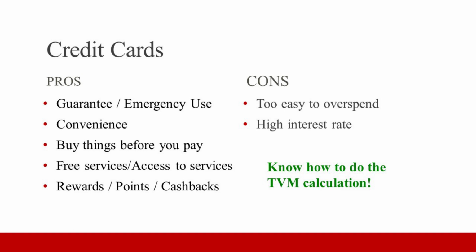The downside of credit cards is that it is too easy to overspend your money using a credit card. And unfortunately, the interest rate of a credit card is sky high as compared with other sources of debt. With that being said, you also need to know how to do your TVM calculation and make sure you know whether you can afford the repayment and the interest costs.